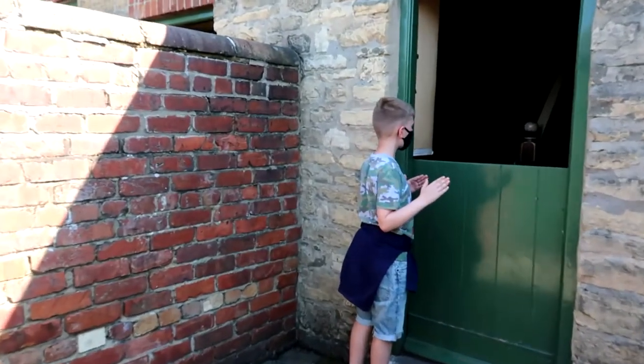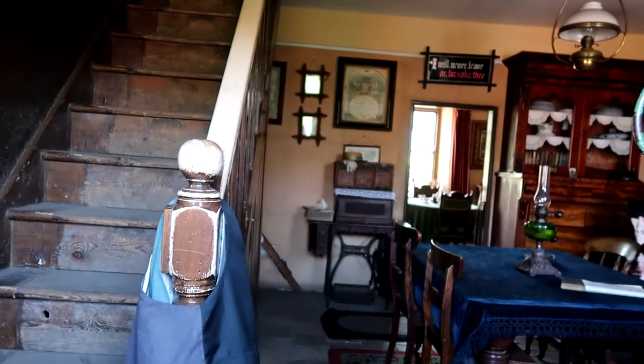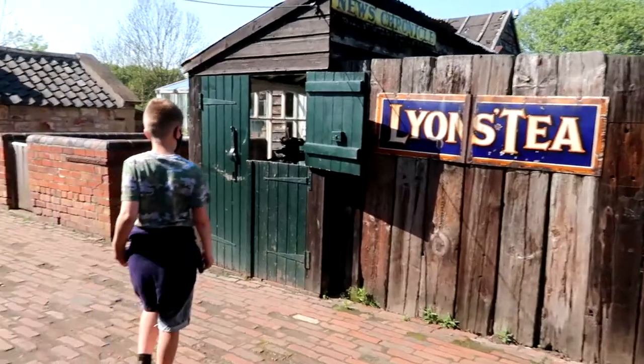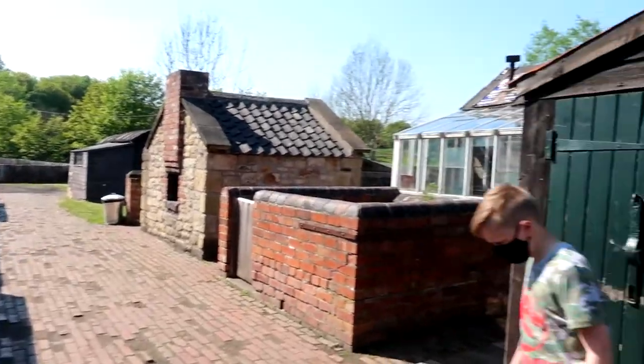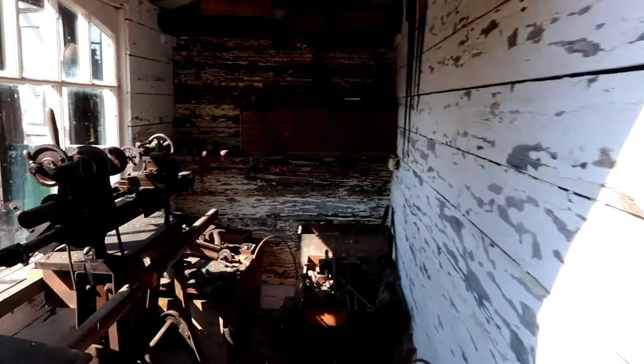Unless it might be for some sort of delivery. Deliveries, yeah. Oh, it's somebody's kitchen. It's a big old wagon, isn't it? It's a little alley behind the houses. Like a working shed, all the little tools and things in it, in a yard.